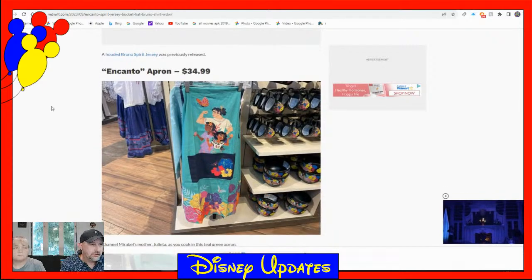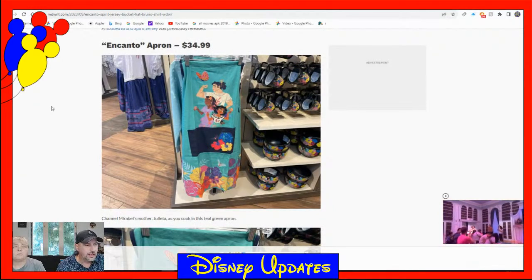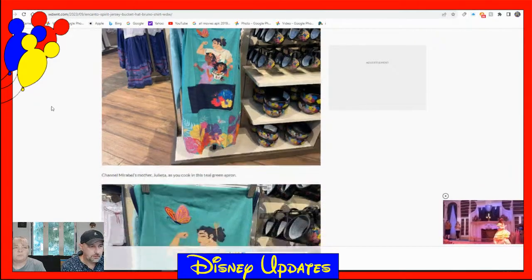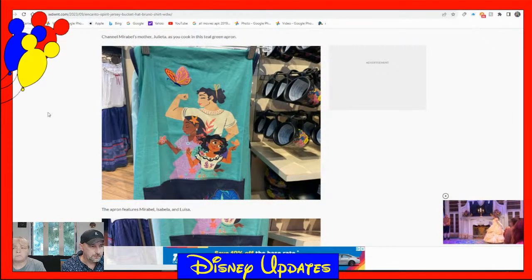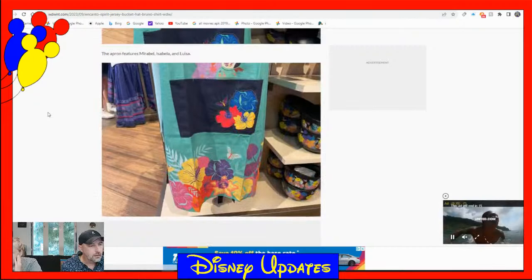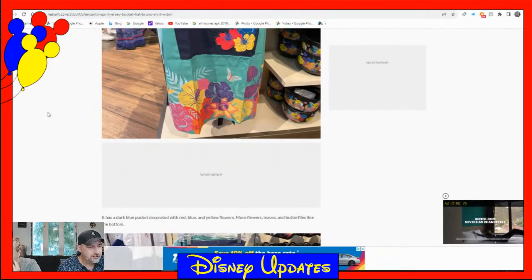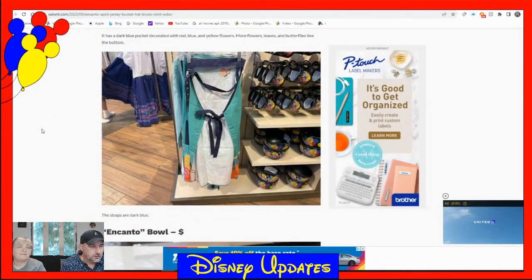So, Encanto apron for $34.99. Says, channel Mirabel's mother, Julieta, as you cook in this teal green apron. It's really long. So the apron features Mirabel, Isabela, and Luisa. But we aren't supposed to talk about Bruno. That's right. It has a dark blue pocket decorated with red, blue, and yellow flowers. More flowers, leaves, and butterflies line the bottom. The straps are dark blue.